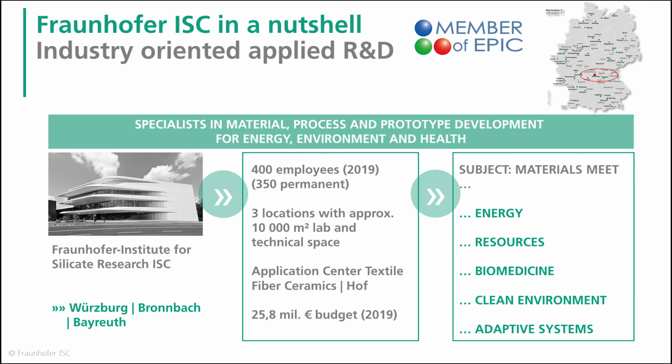And they are working on 3 locations with approximately 10,000 square meters of lab space. Our budget is around 26 million euros, stemming evenly from public funding and from industrial revenue. Our solutions can be utilized in energy, resources, biomedicine, clean environment and adaptive systems. And you can imagine that optics play a big part in all of those subjects.